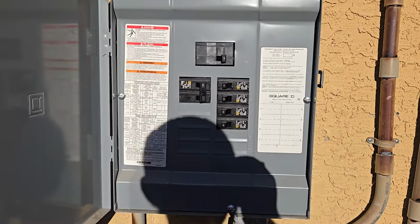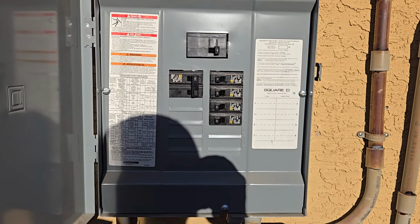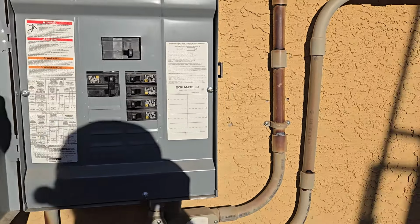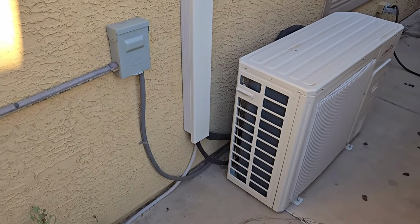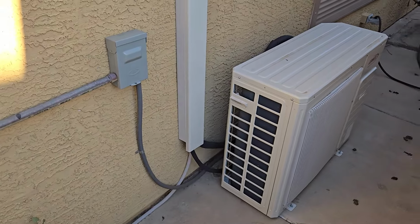I'm probably going to put in more, but each circuit costs money too. Either way, it costs a lot of money. You need a lot of infrastructure, and this is the basis of the infrastructure of a grow room: the electrical and the air conditioning.